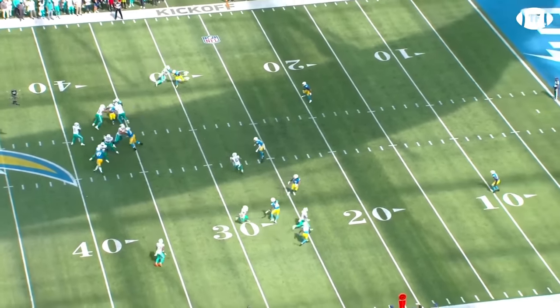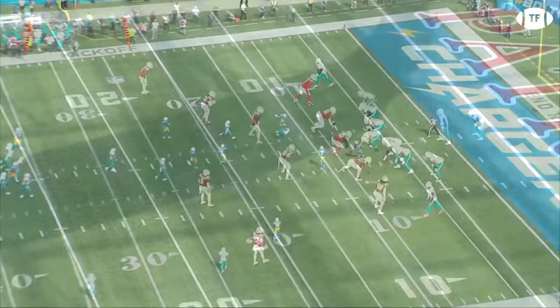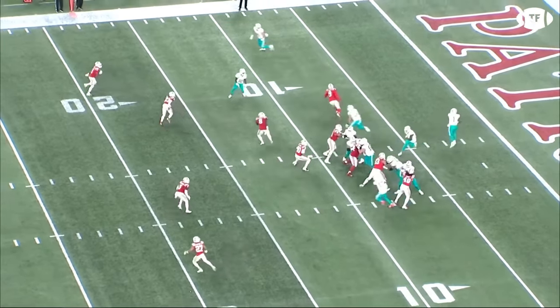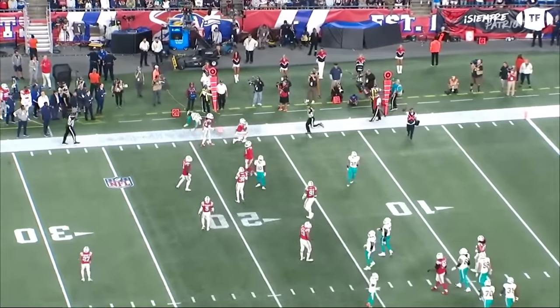If nobody tracks you, well, you're likely seeing zone, and now you've built up momentum to attack static defenders. Inside their own 10, the Dolphins give themselves breathing space with their favorite wheel seam flat play. The motion comes from the H-back running the wheel, and with no one widening with him, he has the Pats outflanked, creating an easy early throw for Tua.